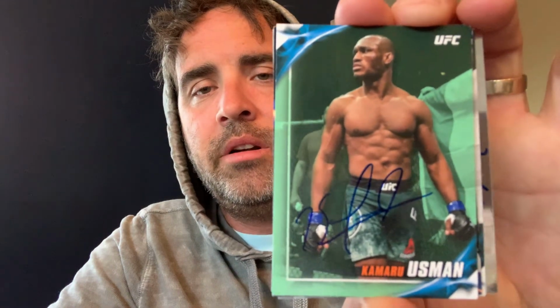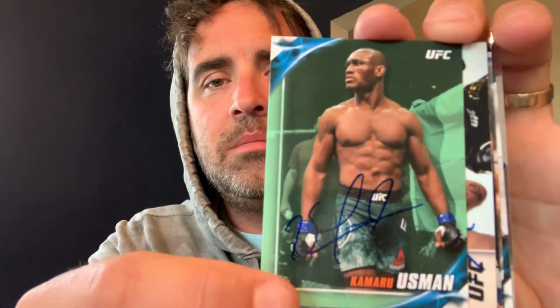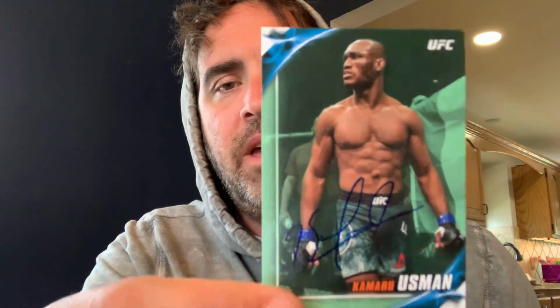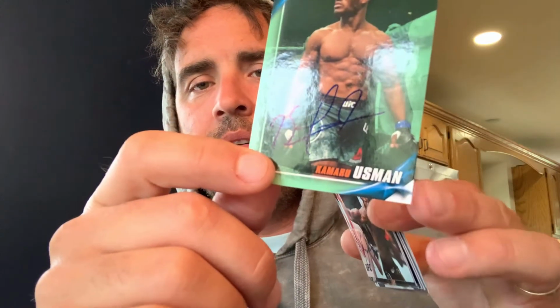Last but not least, to go along with that 8x10, I got Kamaru Usman, the current champ, who is just wrecking dudes and making a huge name for his legacy and his brand. This was on a numbered insert. It had some value to this card, but when I got it from the seller, it had a pretty bad ding right down here. So sending this off TTM was a no-brainer at that point. I did send the blue.